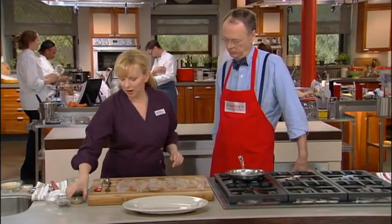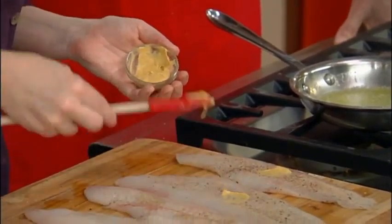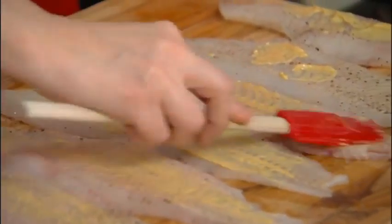Now, let's start adding some flavor. This is 2 teaspoons of Dijon mustard. I'm just going to blob this evenly over the fish. It's about a half a teaspoon per fillet. I'm going to spread it all over the fish fillet.